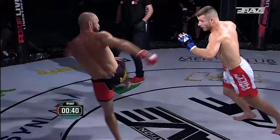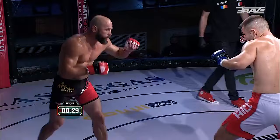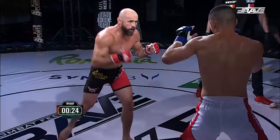Oh, that's a big looping overhand, as you said, Noel. Just timing the kick as well on that occasion, Phil. Just as Iorga was throwing that kick, the big right hand came over, and he's had success in his previous fights. Watching back the footage, as I said, the record doesn't do justice. He's been in a lot of wars.